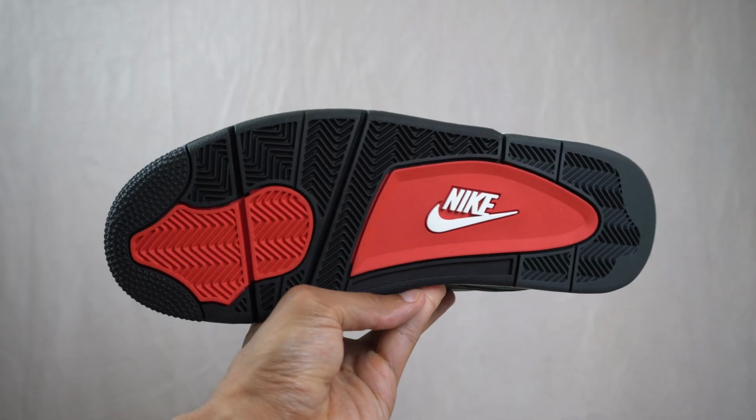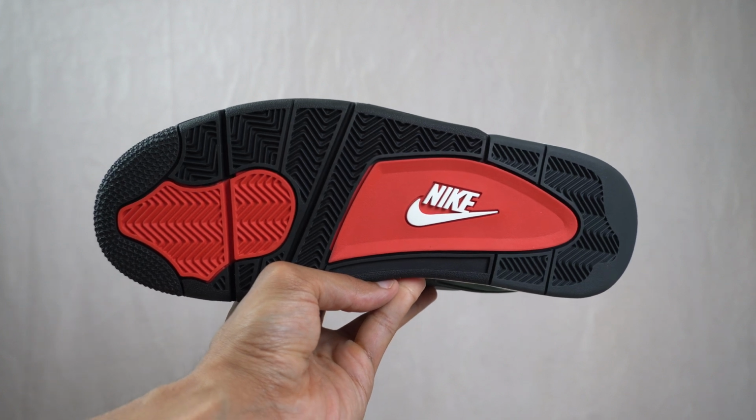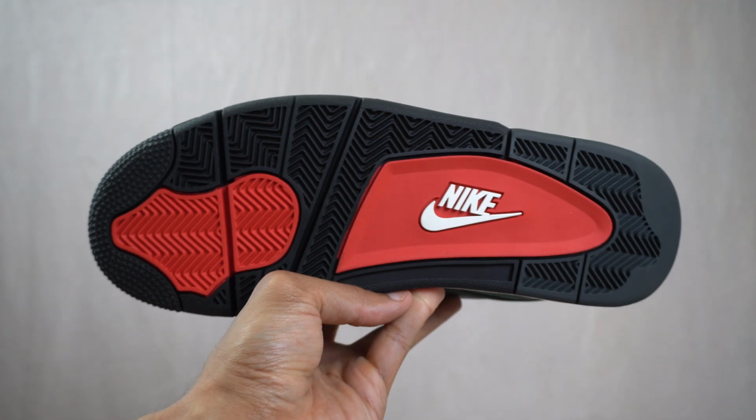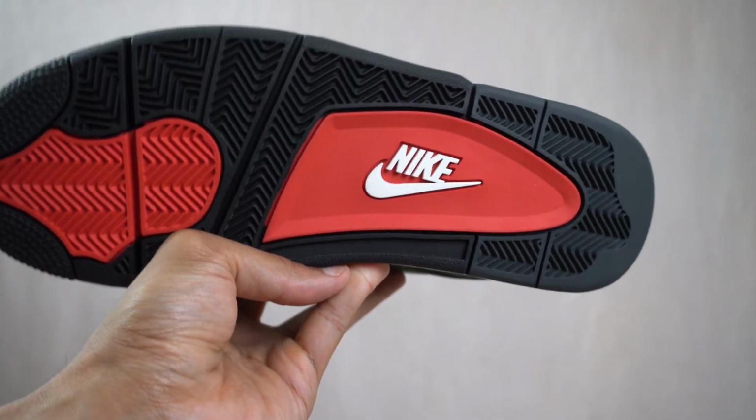And let's also take a minute to appreciate this outsole. I absolutely love this outsole. The red outsole I think pops so well with the green. And interestingly, there is a Nike logo on the outsole there, because on most Jordans you do actually have the Jordan logo on the outsole. That red hit looks really nice.